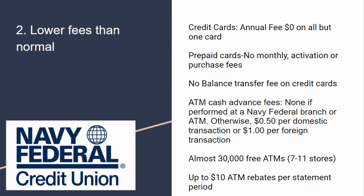Second thing we'll talk about for why you should join Navy Federal Credit Union and become a member with them is they have lower fees than normal. So all of their credit cards, except one, have an annual fee of $0. The only one that has an annual fee is the flagship card. It's $49. That's it.